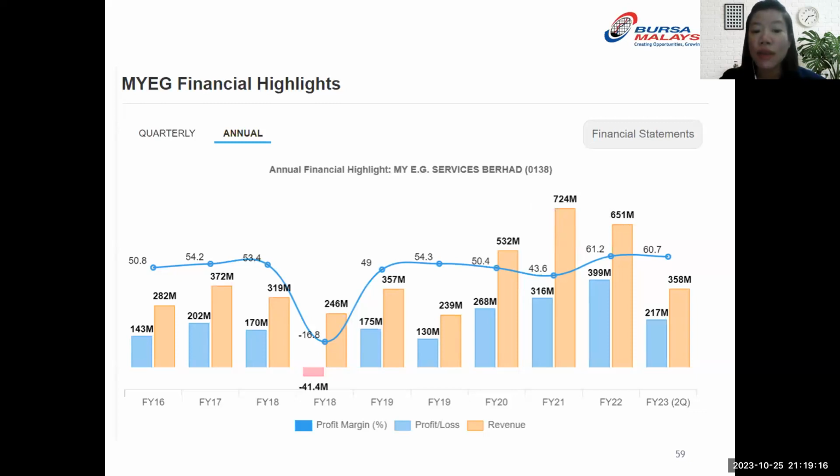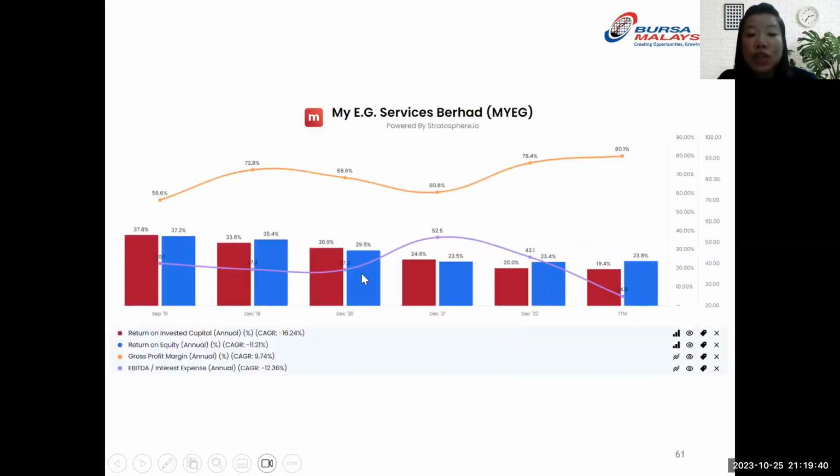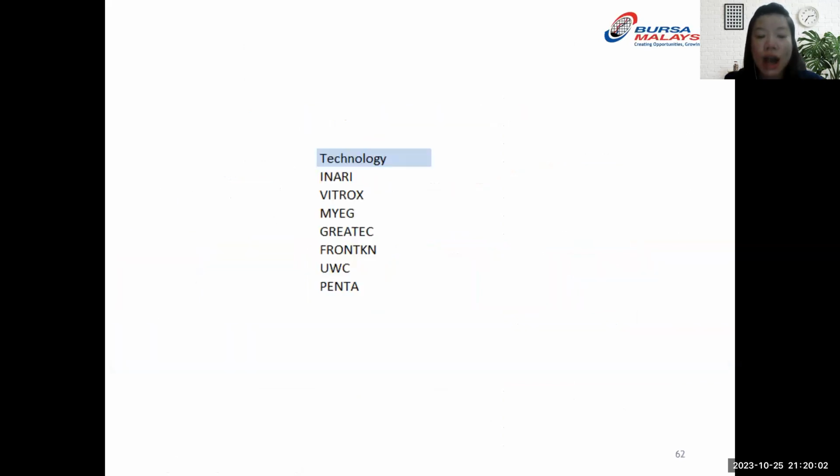Despite the cessation of the revenue from COVID health screening and quarantine center, MyEG forward earnings per share growth is around 8.5% for the next 2 years, and it has high return on equity and return on capital, almost 30%, and margin of around 80%, with a healthy balance sheet, with an interest coverage ratio around 25 times. It still meets our stock screening criteria. Therefore, MyEG will be included in our list. So in the end, after screening the 10 technology companies with the largest market cap in the technology sector, there are 7 out of 10 largest stocks in the technology sector that pass the quality test.